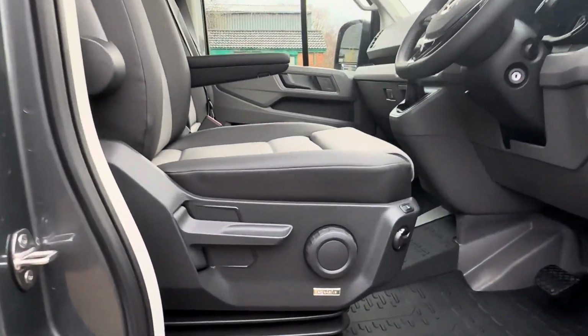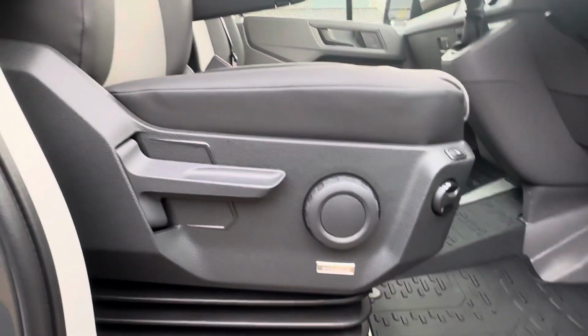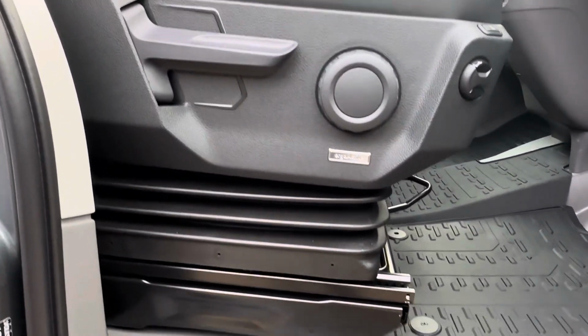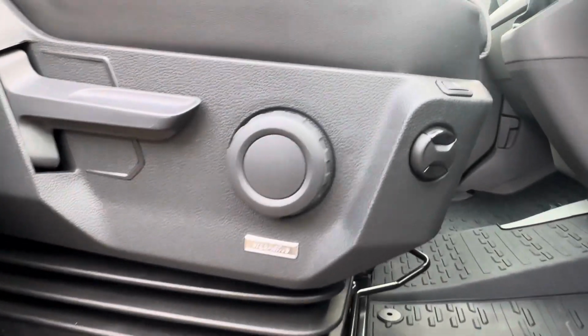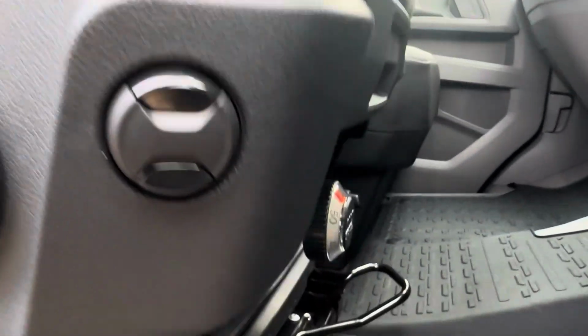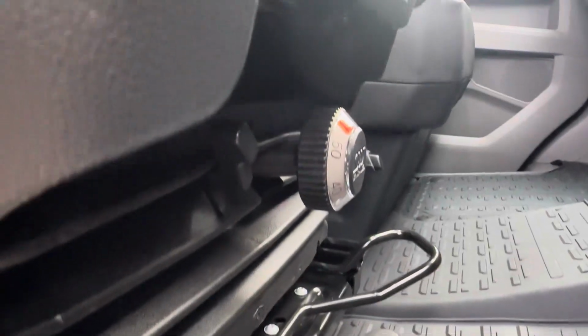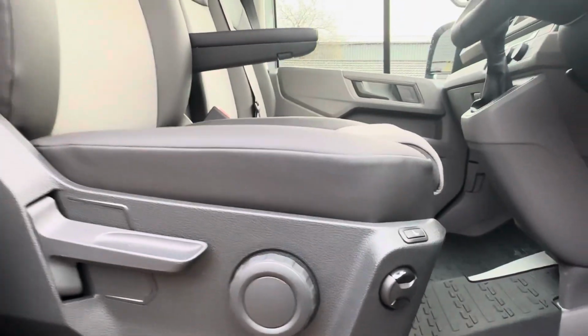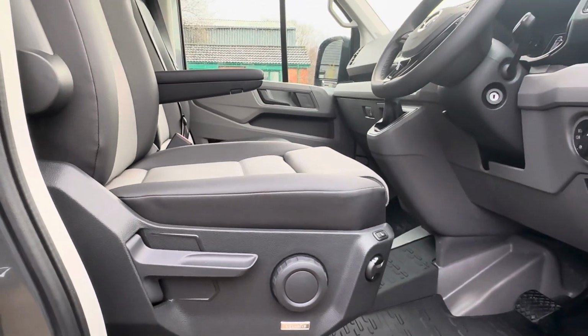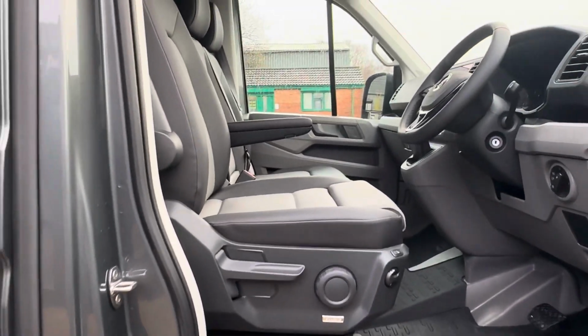So here's the Ergo Active seat. It's basically like an air suspension seat. Just takes all the bumps out of the drive for the driver. There's different settings on it, so you can control how firm or not the suspension is in it. It's a really nice driving experience, particularly if you're going to cover some miles in it.